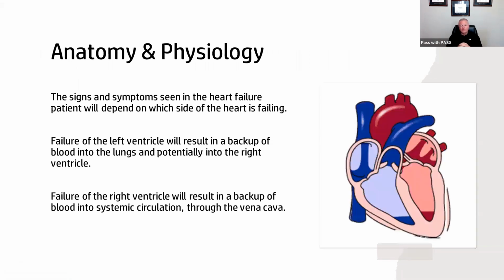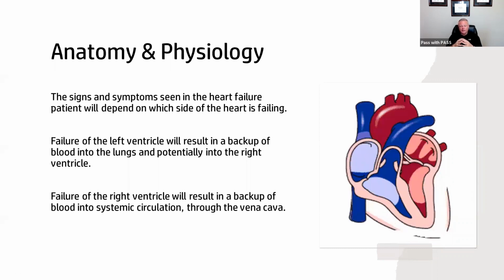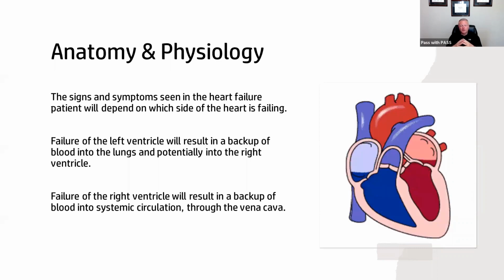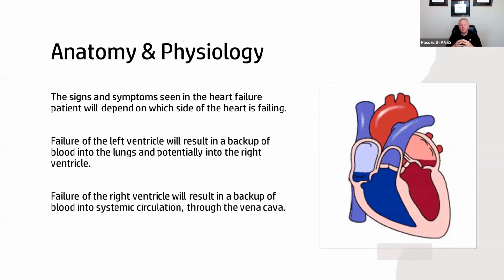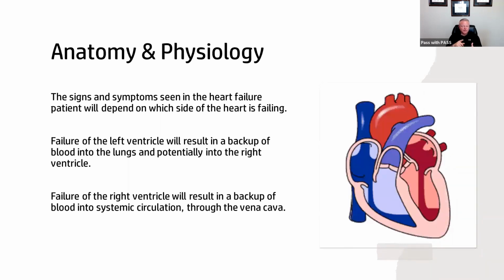So if we look at normal anatomy and physiology, we should think that this is the depiction of what it would typically look like. You can see on the right side of your screen there, the diagram that is actually an animation, and you can see that the left side and the right side are kind of doing their thing. So signs and symptoms of heart failure will depend on which side of the heart is failing. And I cannot stress this enough. And hopefully we're not beating this horse too much, but I want you all to think about any time that you're dealing with a patient that has any type of cardiac issue, it is imperative that we figure out if it is left-sided or right-sided.